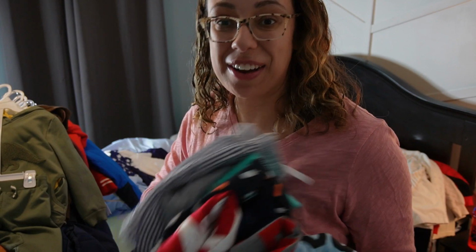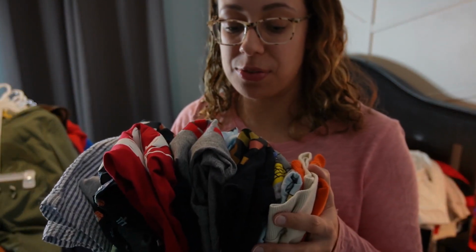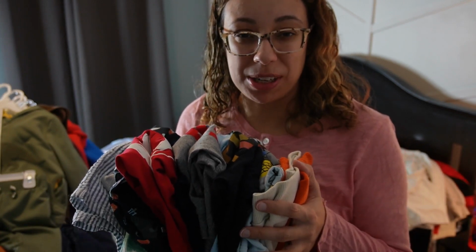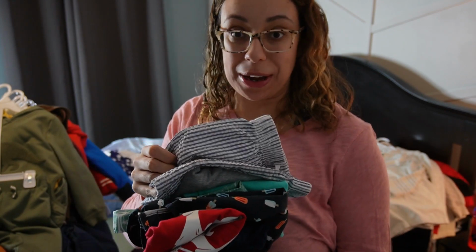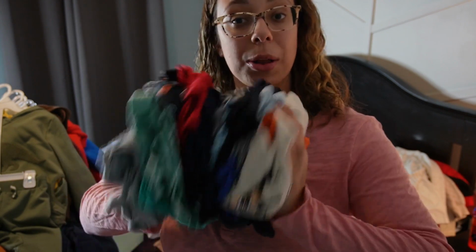So thus far, this is everything that I am giving away. This is a mix of long sleeve 3T, one that's 4T, but it just fits a lot smaller on him and it's snug. So again, it depends on the brand, depends on the fit for each child, right? And then shorts that were already too tight on him over the summer. Don't know why I kept it. But all of this stuff is going to go in the donation pile. All in all, not too bad.